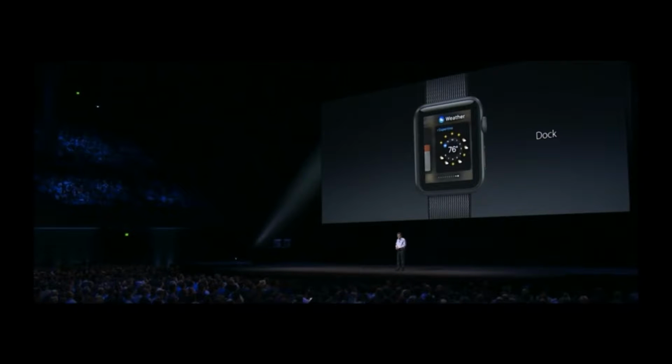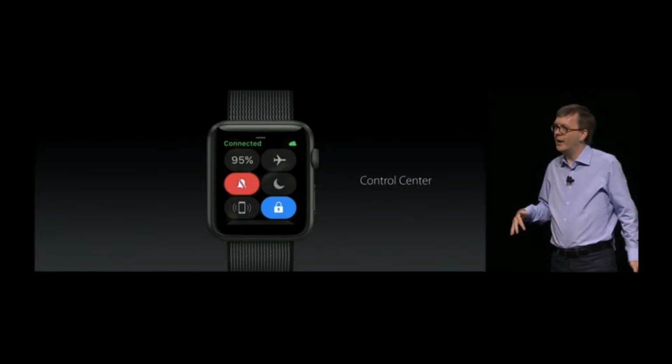Then we have the dock on the new Watch OS, which means there is a button below the round button on your Apple Watch. Just double click it and you get a dock, and you can switch through your apps very easily. Next up, we came to know that the Apple Watch now supports the control center.